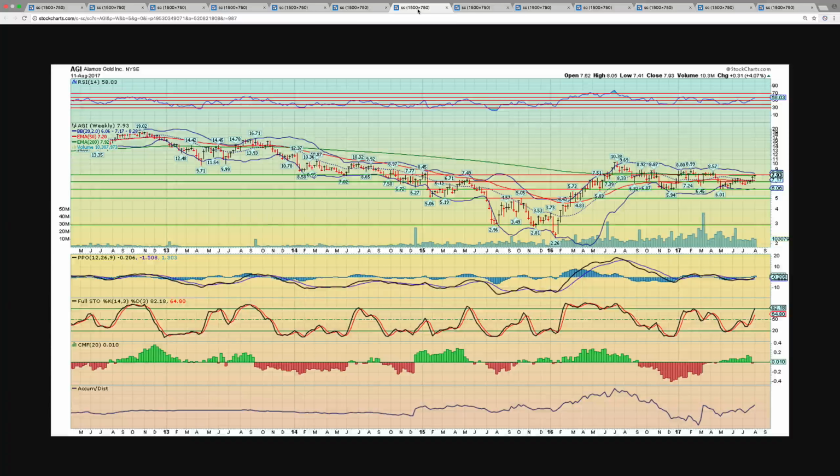Alamos Gold, AGI. Just like gold, we've had 2 years of consolidation here between $5 and $8 a share over the last 2 years, and now it looks like we're on the verge of breaking this $8 mark. And the MACDs are above 0 firmly here. The accumulation's starting to really pick up, and we think that once this breaks 8, and we believe it'll happen this week, the first target is 10, which would be a really nice move.